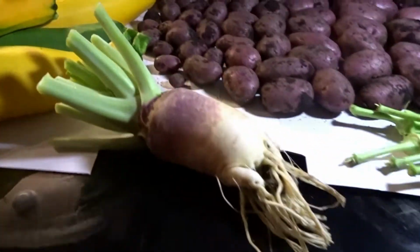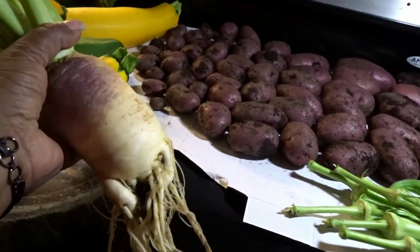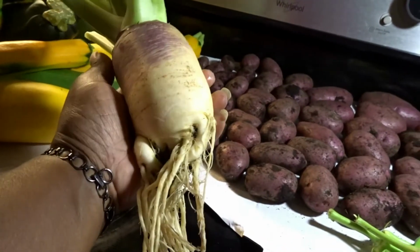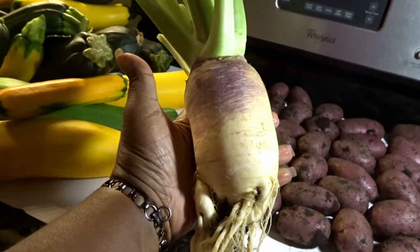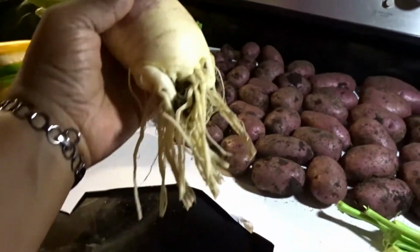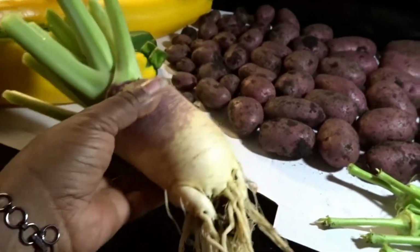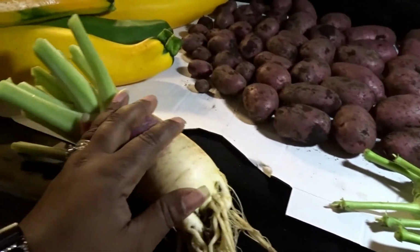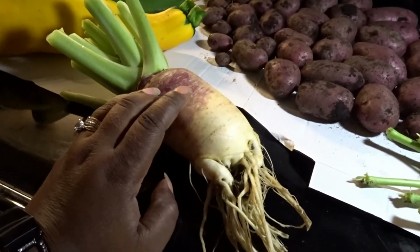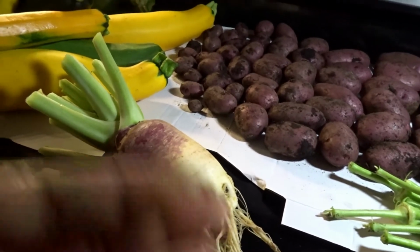And guys, I have never grown or eaten a rutabaga before. Look at this. I mean, this thing is huge. Just unbelievable. And the roots, I cut them off some. There's some crazy looking roots. But I'm curious to look up and find some recipes for that. The smell of this reminds me of a turnip.